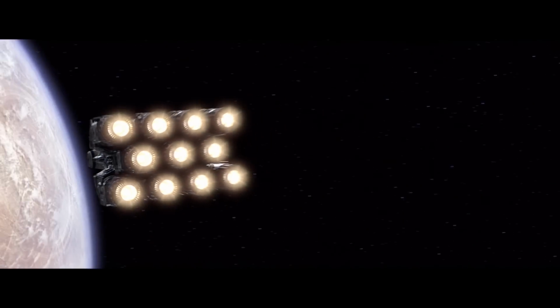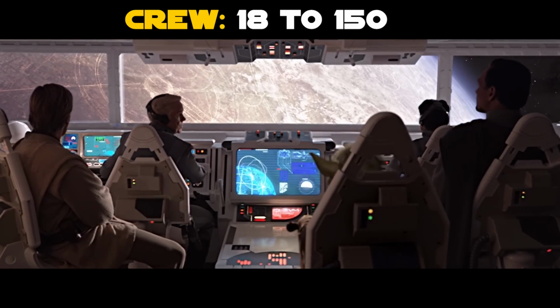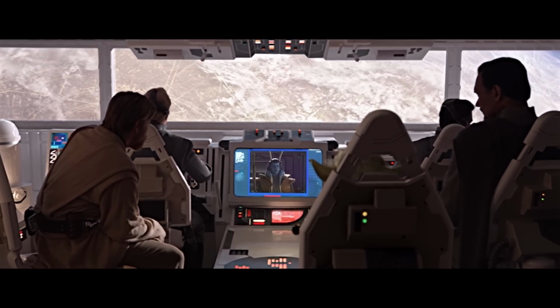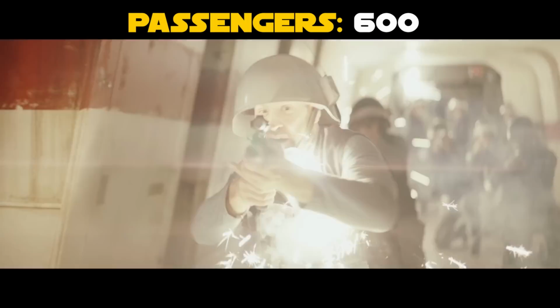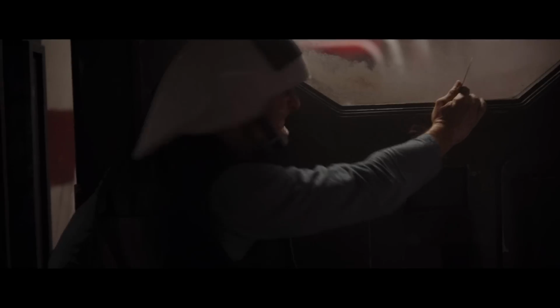And speaking of the crew, it required a minimum of 18 crew members for standard operations, but could accommodate up to 150. This flexibility in crew capacity made the ship adaptable to various roles, from a lightly manned cargo transport to a fully staffed military command vessel. And same idea with the passengers. The capacity of up to 600, again depending on the configuration, made it suitable for large-scale troop transports, evacuation missions, or as a civilian passenger liner, adaptable to the needs of any mission or operator.